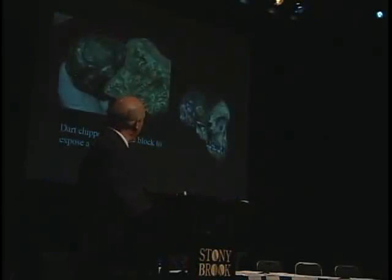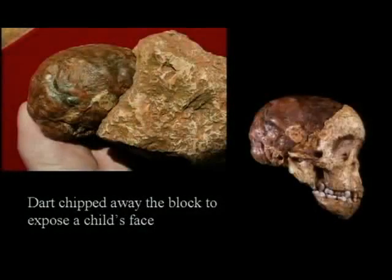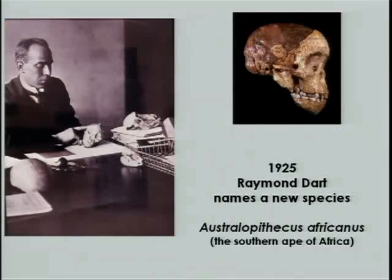When he developed it, he cleaned it out with his wife's sharpened knitting needles over several months, and he uncovered a beautiful little face with teeth that he recognized as being that of a human-like ancestor. He said it was an ape on the way to becoming human, and he gave it the name Australopithecus africanus in 1925. He noted that the teeth were human-like. It was that of a child. It had mainly milk dentition, but also the permanent first molars.